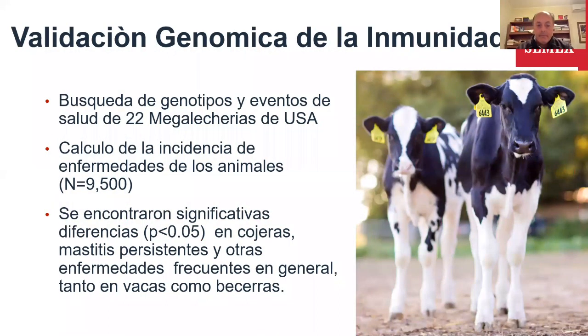More importantly about the genomic test is before we launched around the world, we wanted to make sure that it really did translate to less disease on farm.